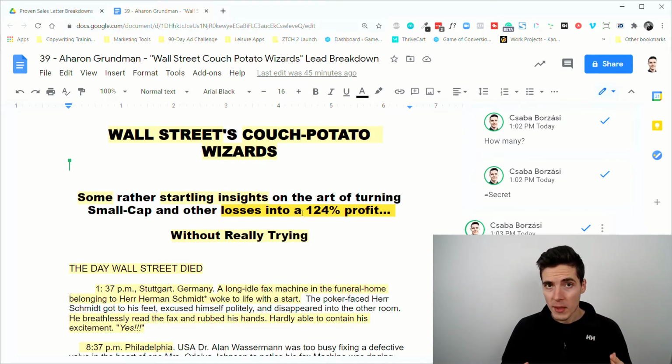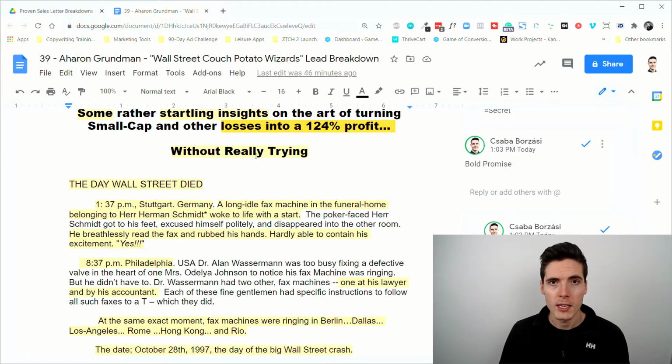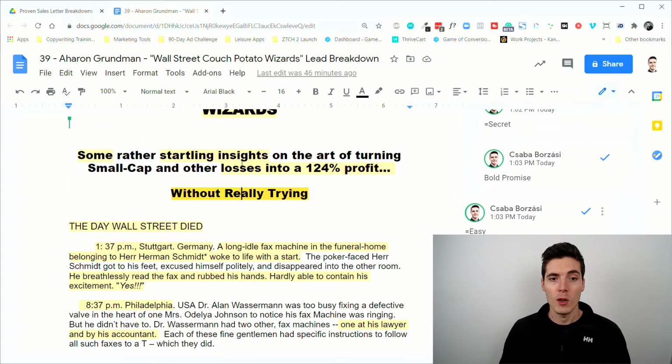This is a big promise, and every headline, or at least headline complex, should have a promise, a unique and big promise, because otherwise, once again, people are going to be bored. So you want to hook them emotionally immediately. And then we have without really trying, which kind of presupposes that this whole thing is easy.